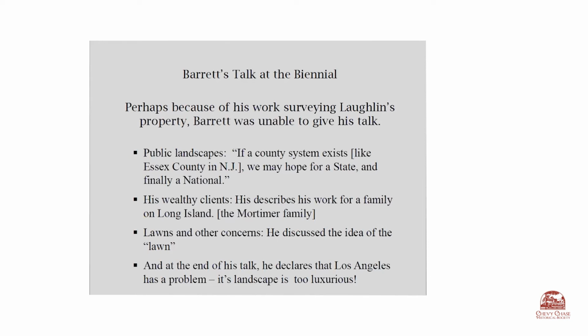He talked a lot about public landscapes and how important it was for Essex County and states and the whole nation to preserve landscapes. He only spoke a bit about one of his wealthy clients, but I know the family is surely the Mortimer family who lived on Long Island. There were young people who worked with Barrett on their vast home on many projects.